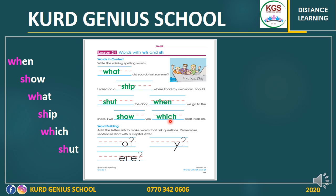Let me read again. What did you do last summer? I sailed on a ship where I had my own room. I could shut the door. When we go to the store, I will show you which boat I was on.